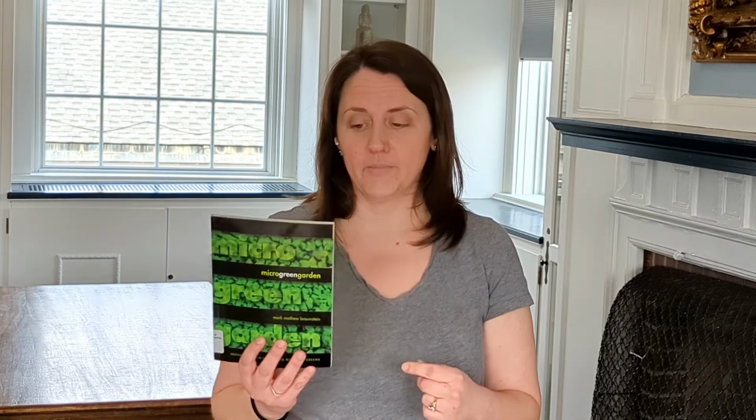And then microgreens. So it's not really any different than most of the stuff you're planting. It's just the baby form of it. So you learn which seeds to use, how to grow them, and then when to eat them. So that's it. Those are my recommendations for gardening books.